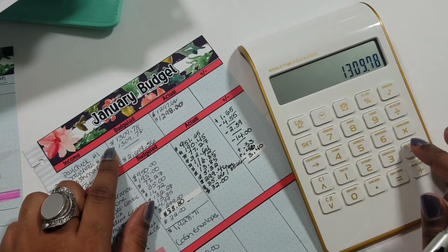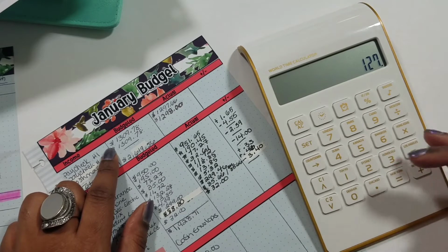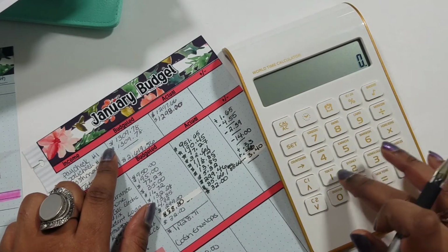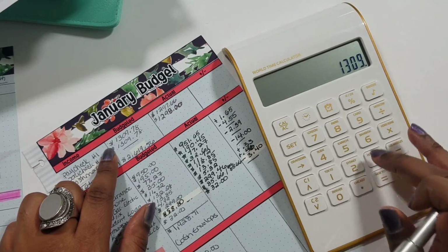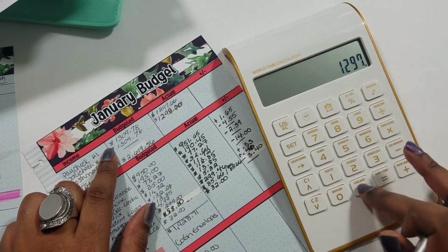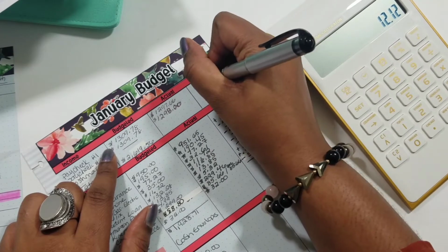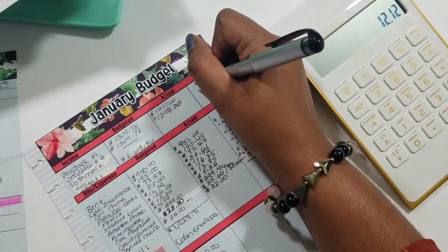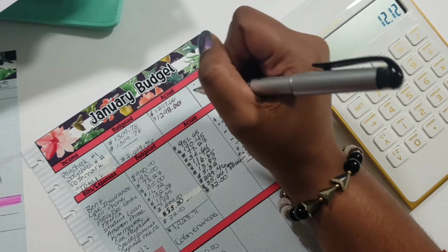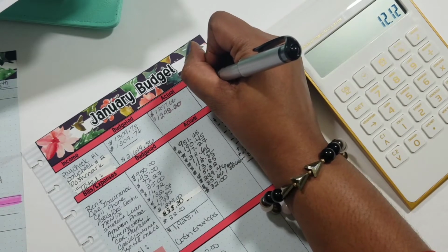$1309.78 minus 1297. No, 1, 2. Oh, I really wish there was a back button. Starting over sucks. 1309.78 minus 1297.66. That's 12.12. So I came in under by 12.12. I don't even know how to write that. Minus 12.12.